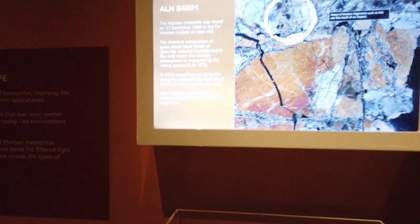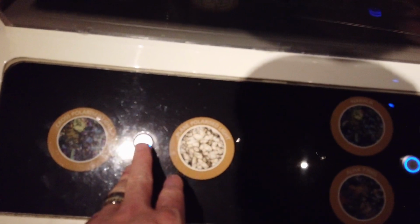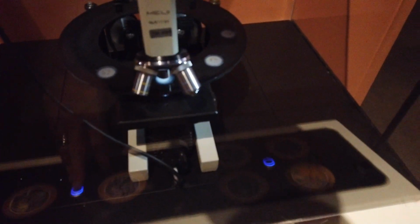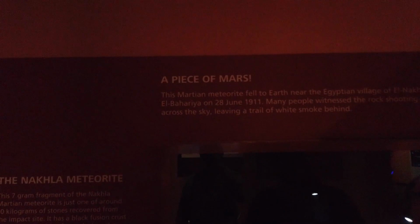Mars through a microscope. We've got a screen here, we've got a microscope behind. So if I want to see polarised, or if I want to change what rock I want to see, then it actually spins it around. A piece of Mars, a Martian meteorite. It's got a massive glass thing in that little bit. Two lights on it, one of those humidity checkers again. I don't know if you can see it down there. This feels like it's quite a big exhibit, like it should be more prominent.